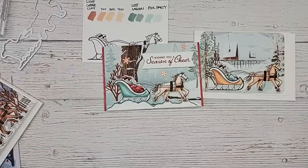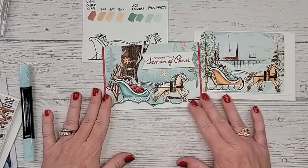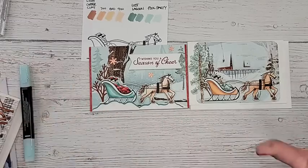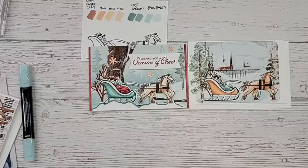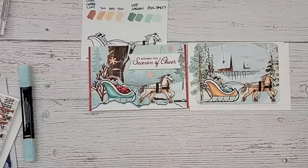And you know from last week, if you were watching and we were talking about how Stampin' Blends dry and soak into the paper and change color a little bit, this will lighten even more and it will just blend right into that background. So I'm really kind of tickled that I tried that and was brave enough to try it. And I think it looks great.